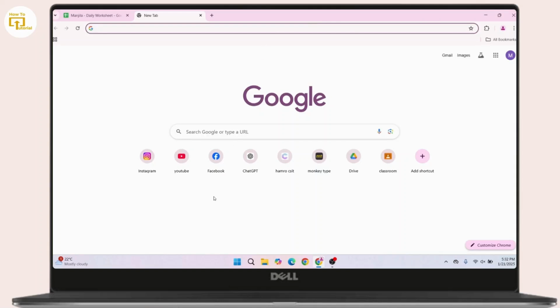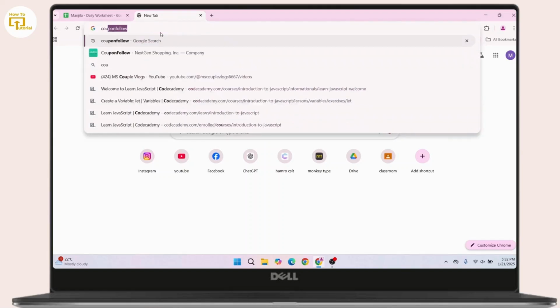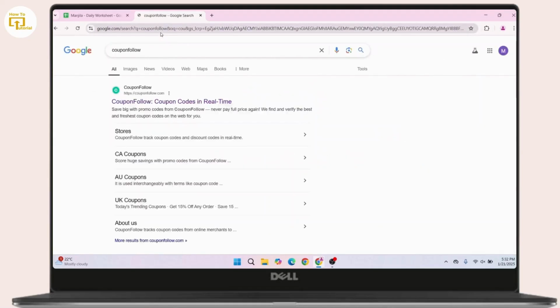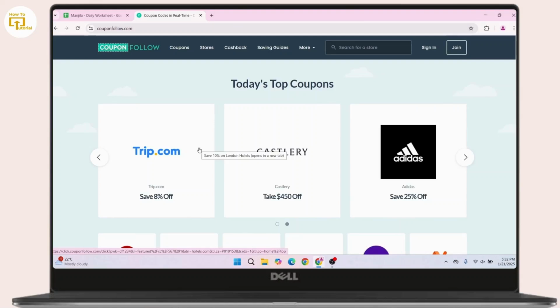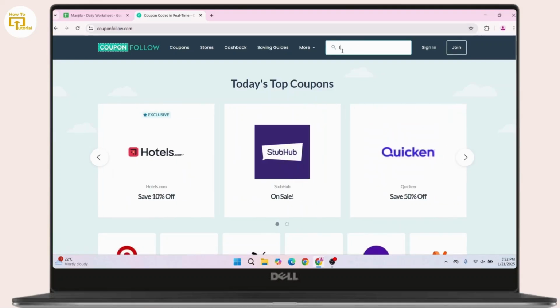So open up a browser on your device and in the search bar search for CouponFollow. Now head towards the first link, that is couponfollow.com. This is one of the popular websites where you can get verified Lyft promo codes. Once you are here, head towards the search bar and search for Lyft.